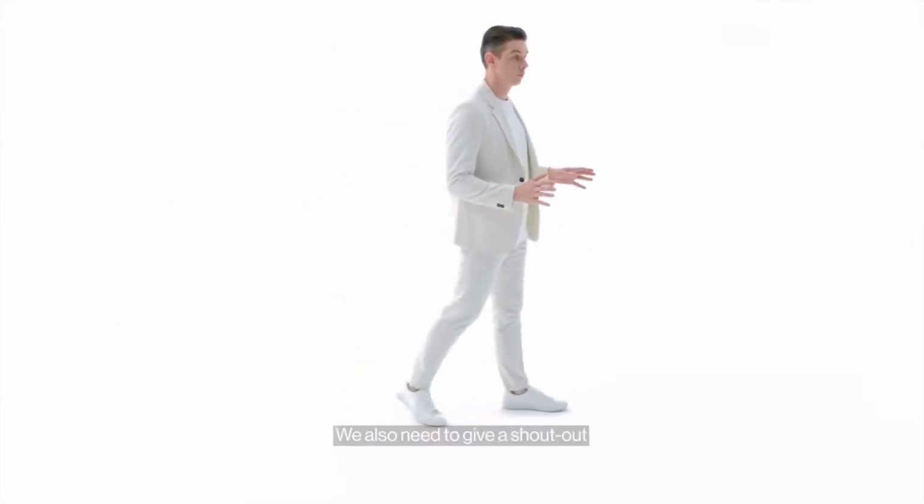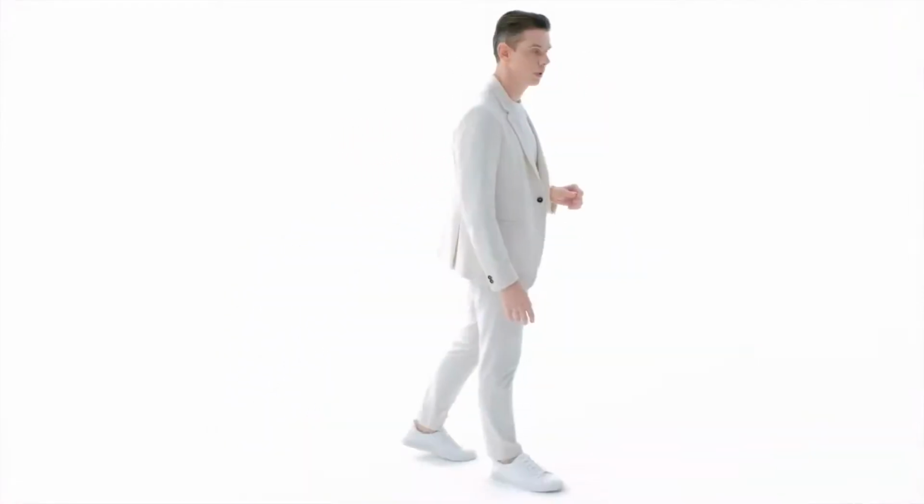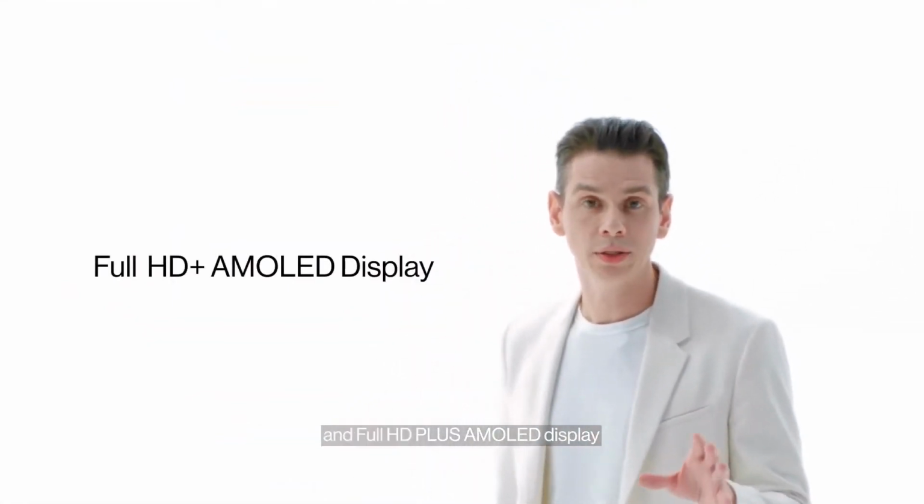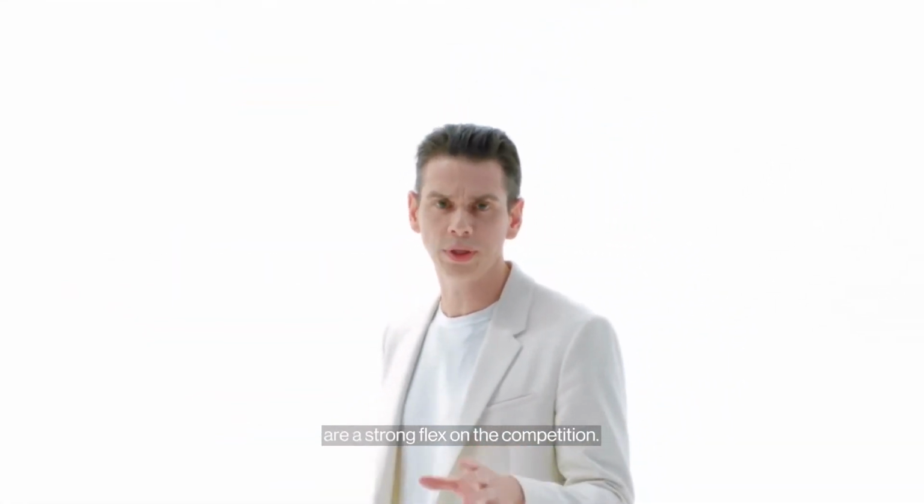We also need to give a shout out to OnePlus Nord 2's 6.43-inch Fluid AMOLED display. In an era where expensive flagship phones still have puny 60Hz OLED screens, OnePlus Nord 2's 90Hz refresh rate and Full HD Plus AMOLED display are a strong flex on the competition. Forget buttery smooth, this screen has an effortless level of smoothness that makes every task you perform feel seamless.